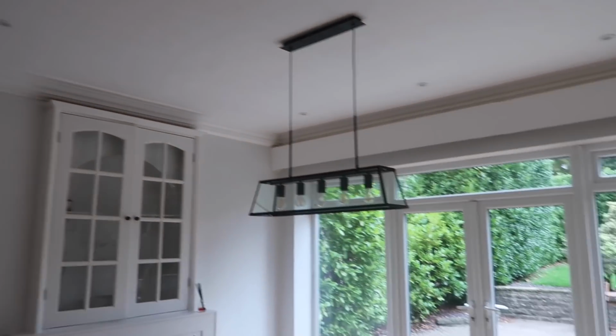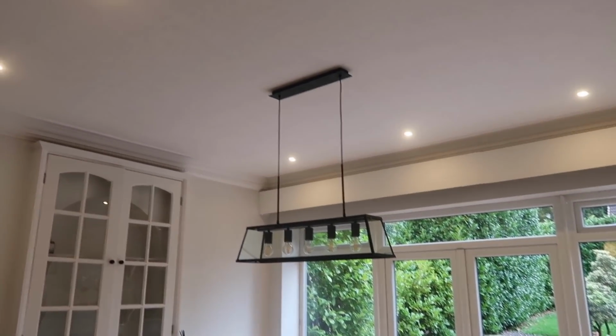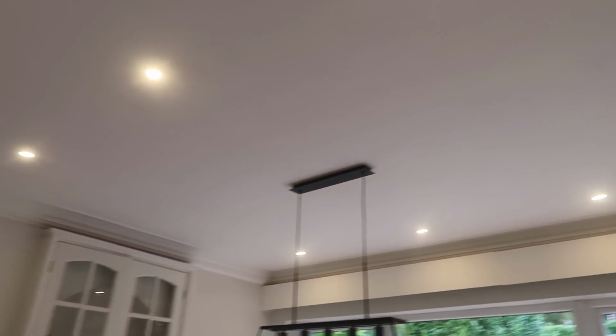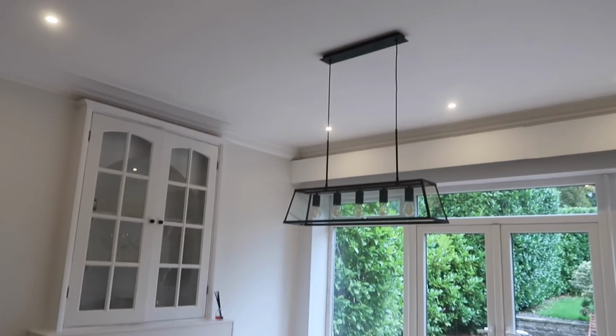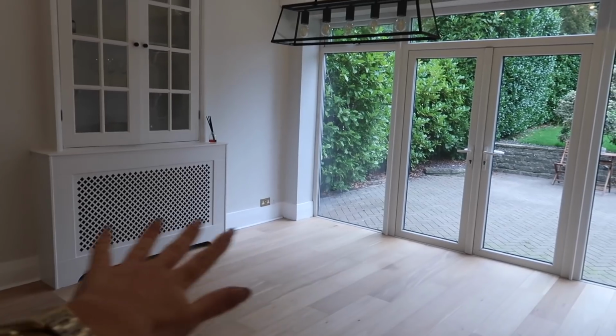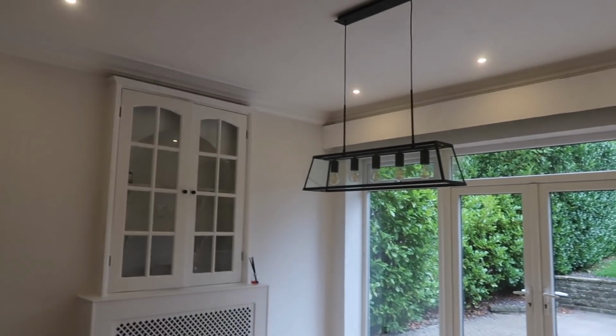I'll show you. So they're the spotlights, which I love. I just think it makes it look really clean and neat. And then this is our central light where we will have our dining table eventually. Just wait for this.